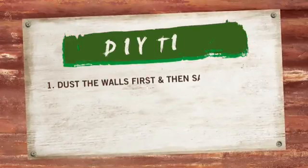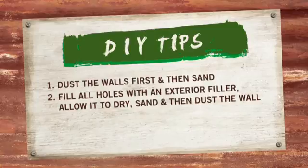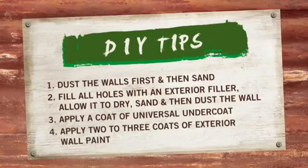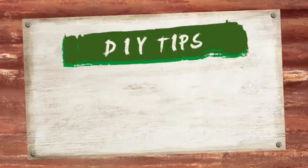One, dust the walls with a broom or cloth and lightly sand. Secondly, fill all holes and cracks with an exterior filler, allow it to dry, and lightly sand, then dust. Thirdly, apply a coat of universal undercoat to the walls and allow to dry. And lastly, apply a 2nd and 3rd coat of exterior wall paint.